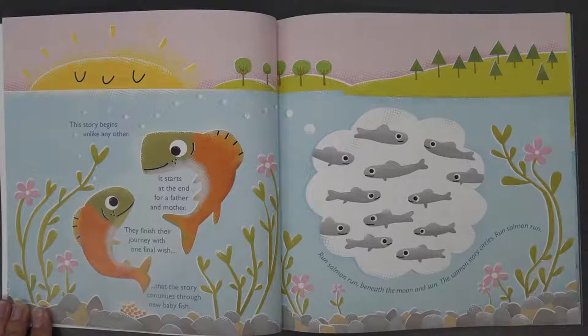This story begins unlike any other. It starts at the end for a father and mother. They finish their journey with one final wish, that the story continues through new baby fish. Run, salmon, run, beneath the moon and sun. The salmon story circles, run, salmon, run.